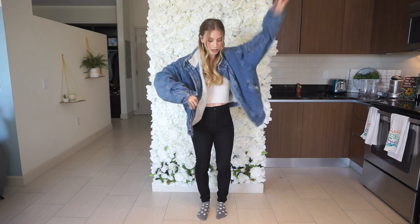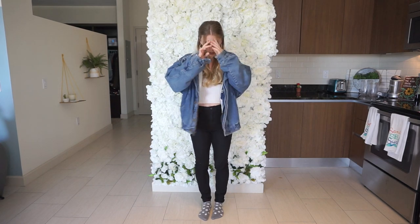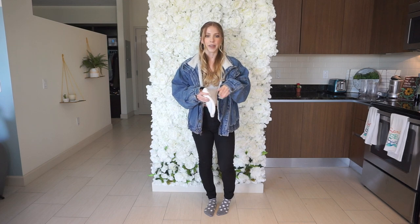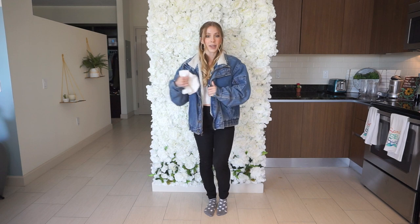So to spice up this outfit, I'm going to add this awesome vintage jean jacket that I'm so obsessed with. So this is the jean jacket on, and accessorizing is really important, so make sure that you add in some gold hoops like this one, or just any earrings that you like. If you guys have been watching me for a while now, you probably already know that I have a little bit of a grungier side to me, and this is the epitome of my style.